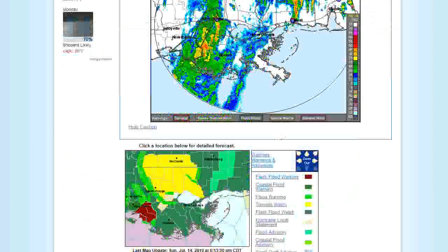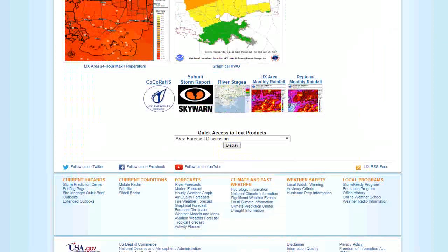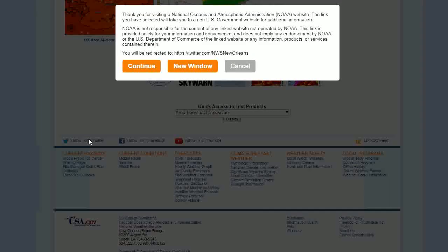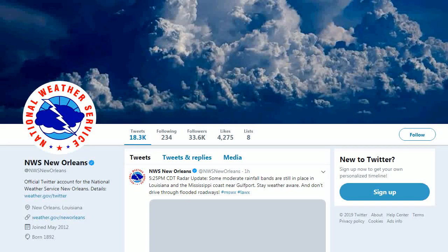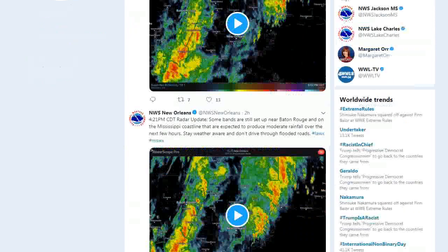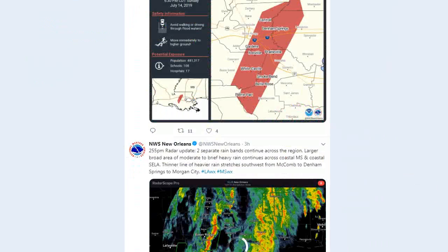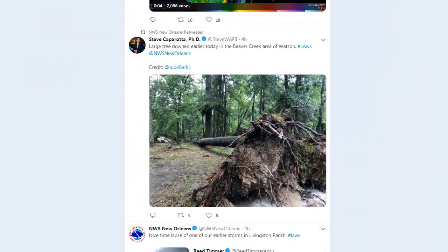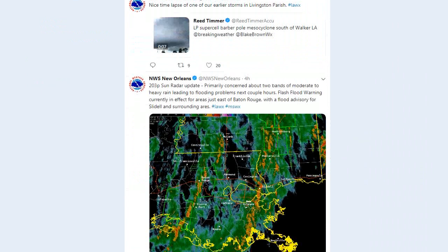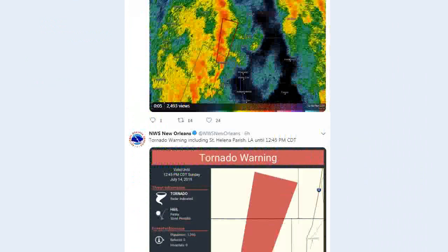Let me see if we can look at the Twitter on this page and see if we can find their Twitter. Let's see if they have anything new. So here are the rainfall bands. I'm trying to see if there are some downed trees. I know there has been some flooding, but I don't think anyone's gotten 2 feet of rain yet.